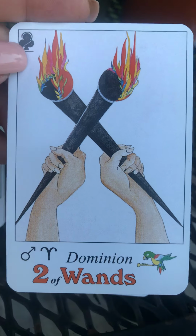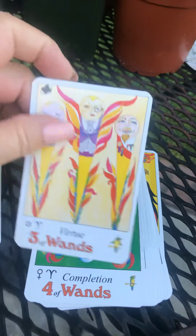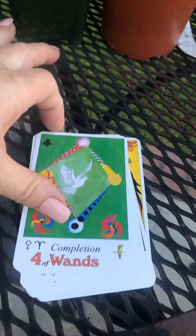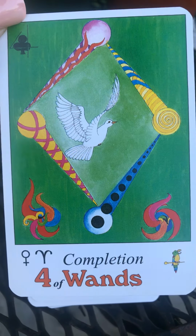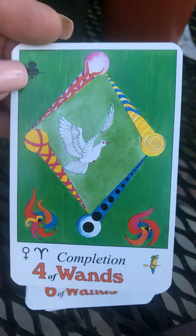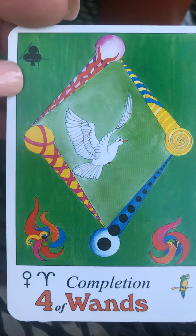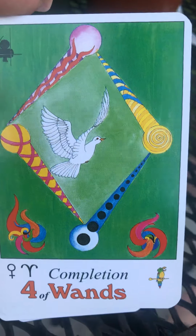Two of Wands, Dominion. Three of Wands, Virtue. Four of Wands, Completion. And you can see in each of these cards also, I don't know if you've noticed, and I hadn't really mentioned this, but they've all got their playing card associations up in the upper left corner. So clubs in a regular playing card deck, wands in a tarot deck. We had diamonds in the discs, and we had hearts in the cups.